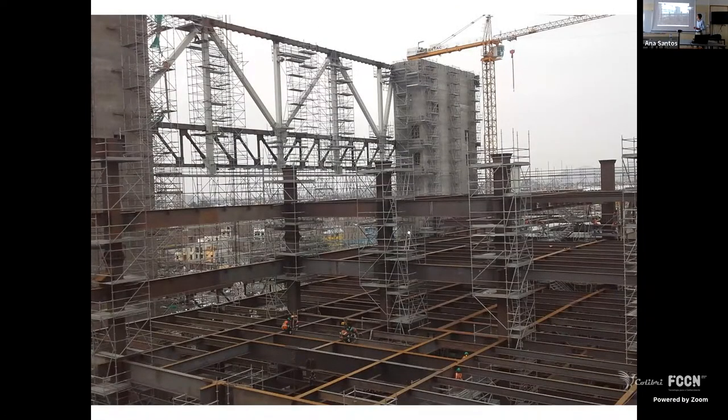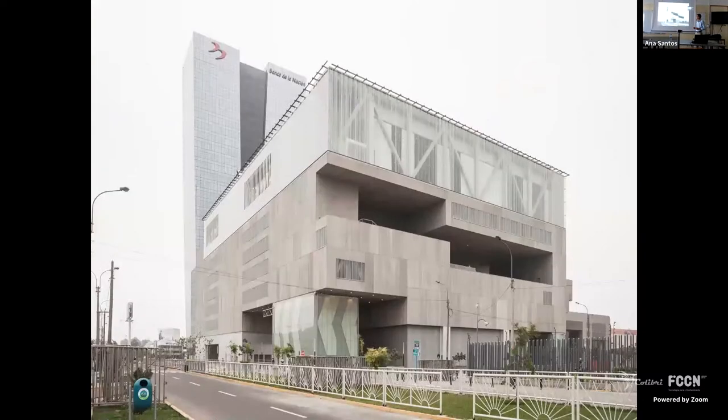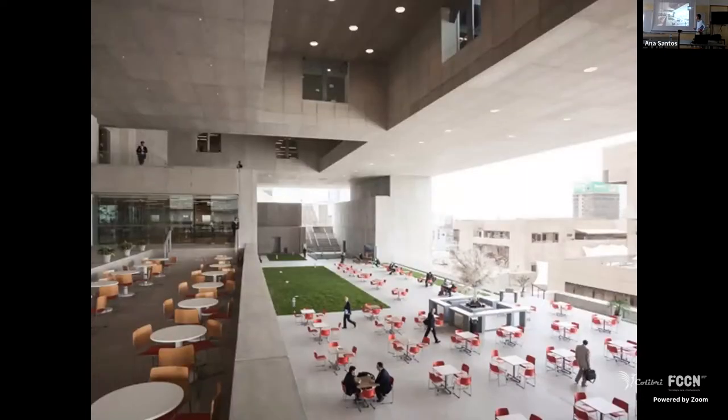It was also showing these massive rigid frames and a couple of pictures of the finished building. See the cores, the frame, and the large opening in the middle of the building.